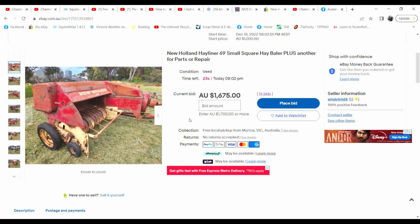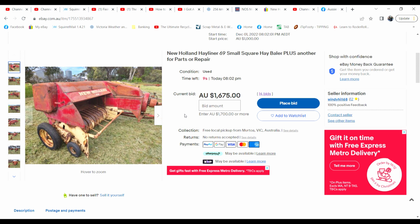Now just under 30 seconds to go on the hay baler. $16.75 is a pretty good bid, and they're getting another one for parts. I did have someone message me just today to ask how much we wanted for the one for parts, and I said, well, if the winning bidder doesn't take it, we might do some business or relist it, or it might go for scrap. 8 seconds left. 7, 14 bids here. 5 seconds. 3, 2, 1. Is there a late snipe on this one?